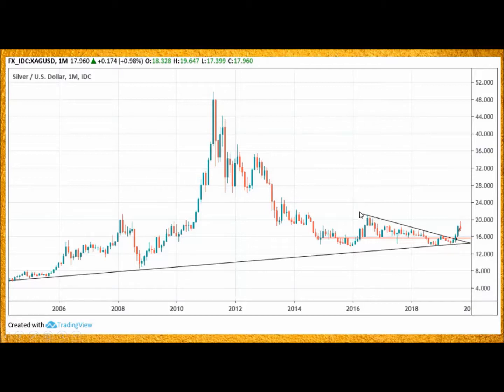We've also got this downward sloping trend line, which has formed the upper part of a triangle in which the price has been moving between. And price broke out of that triangle over here. We've also got this red line here, which has been a level of both support and resistance at different times. And that's been the case even back between 2006 and 2010.